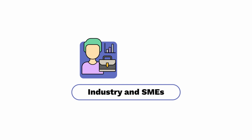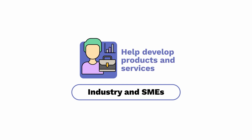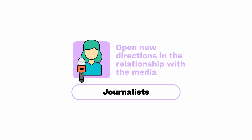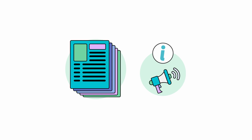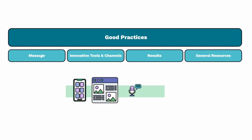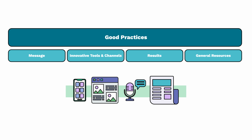How can citizen science communication help to develop products and services in the private sector? How can citizen science journalism open new directions in the relationship with the media and build shared knowledge? The documents will include all the information citizen science projects, among others, need to initiate or rethink their communication strategies to reach new audiences, from innovative channels and tools, training resources, case studies, recommendations, to other solutions that can support the overall effectiveness and impact of a project.